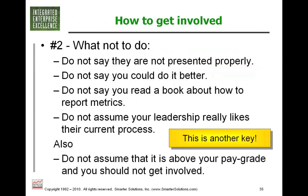Second one, here's what not to do. Don't tell them they're wrong. Don't say you could do better. Don't say you read a book and you know more than they do with 30 years of experience. But the fourth one, also don't assume they like what they have. It's what they have. Asking what they want more of, what they wanted from it, can be great. And the last one at the bottom, don't assume that it's above your position to get involved.